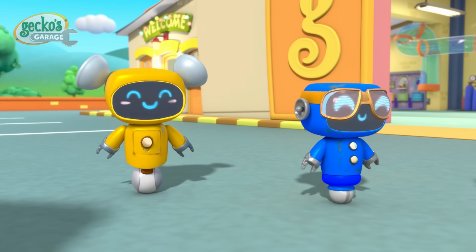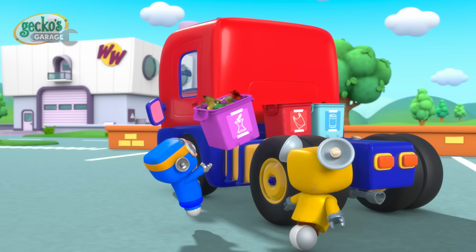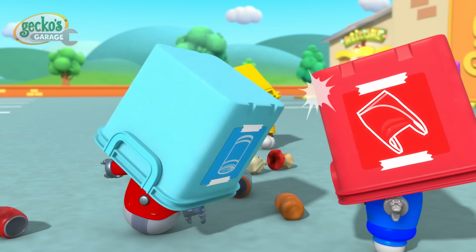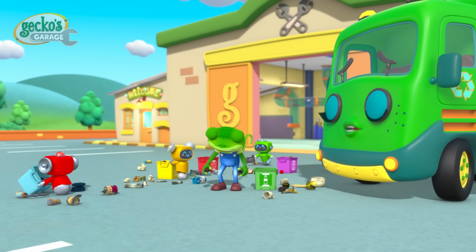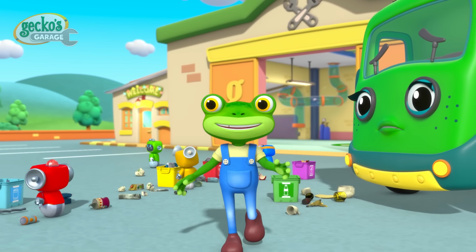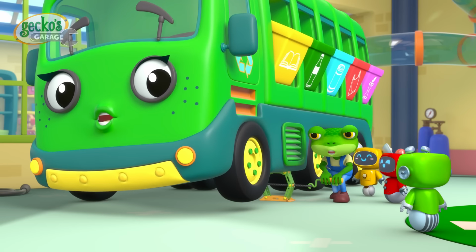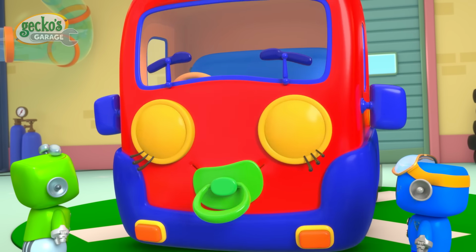Oh, Baby wants to help. Thank you, recycling team. Well done. Never mind. The important thing is you tried to help. And if at first you don't succeed, try again. Red and Yellow can fix Mama's suspension, while Blue, Green and I help Baby become a recycling truck. Just like her Mama.